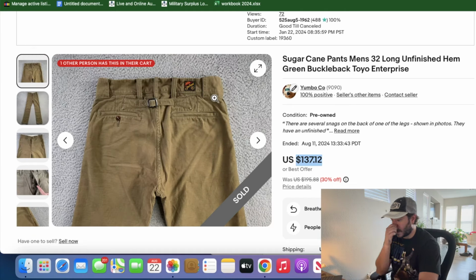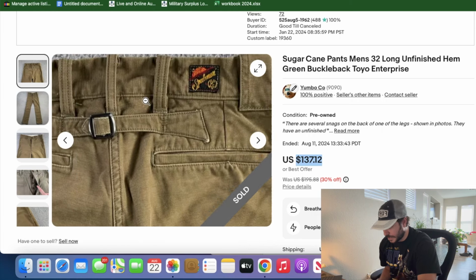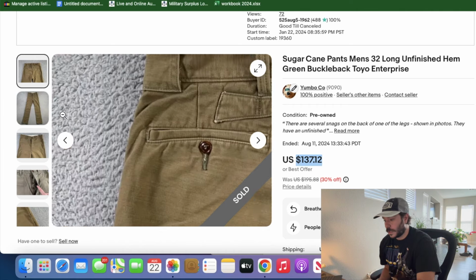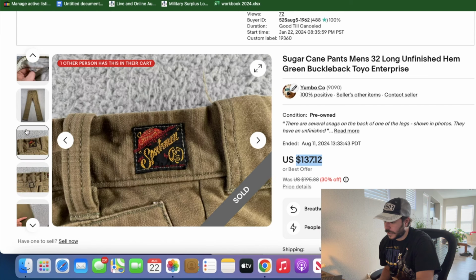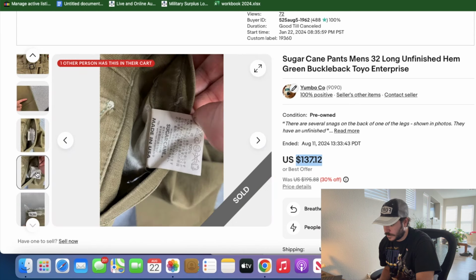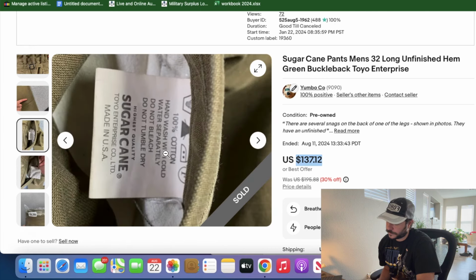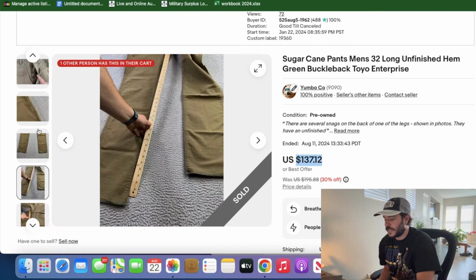I was like, oh my God, oh my God. I thought I found true vintage bucklebacks because of that tag and the buckleback. And I thought I found like a $500 item, but I didn't. It was modern, but it's some Japanese reproduction style or vintage inspired thing. Japanese brand made in USA. So look for things with bucklebacks on them.